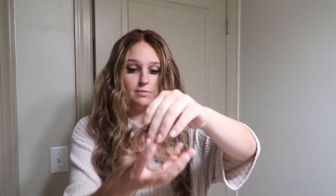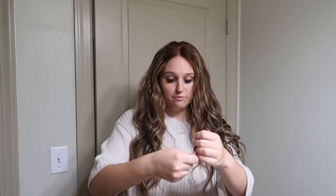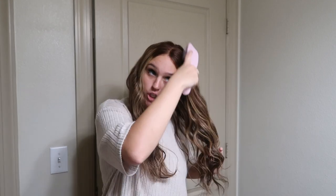Okay, this is what the wig looks like. It sheds, this is literally all that came out of the wig. That's a lot of hair. I will say it's extremely soft, but the shedding is really annoying and it just feels very cheap. They didn't give any wig caps, so that's really annoying for the price I paid for this. They should at least give you a wig cap.